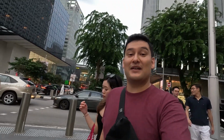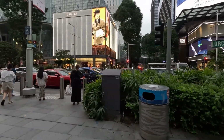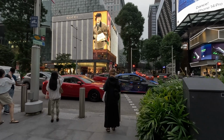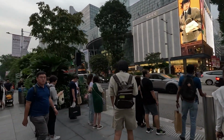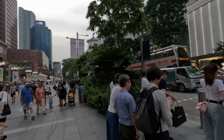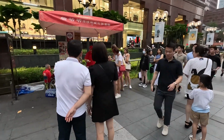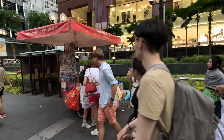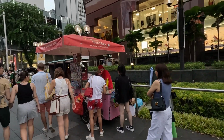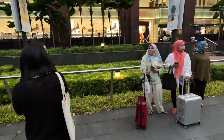Yeah, it's crazy crowded, but as you can see, this is where all the epicness is. All the brands. And then ice cream or something. I'm not sure what's going on there, but wafer ice cream. I mean, the line's not that long. Yeah. Let's see what he has.